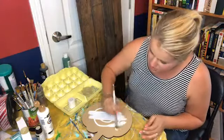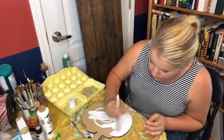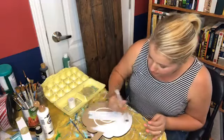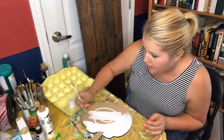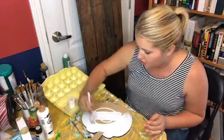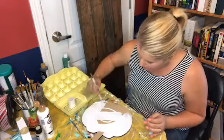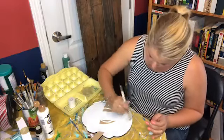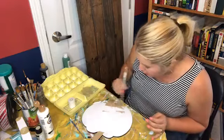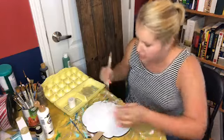So this is just Deco Art Americana paint. And the color is Snow White, or Titanium White is what it's called. I've been using Deco Art a lot here lately. I really like the coverage that it has, and I prefer the matte paints, not the gloss or the satin or anything. I just think it covers better for some reason. And then I always spray at the end with a nice gloss spray finish. I usually use Rust-Oleum lacquer. It has a really nice high gloss and it goes on really evenly.